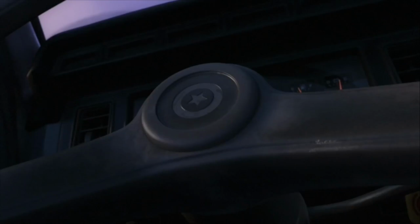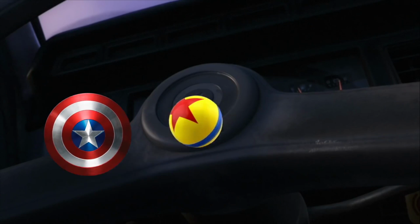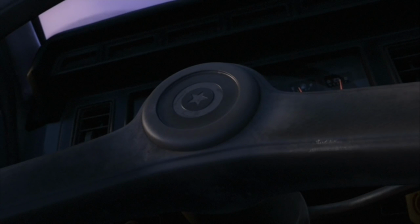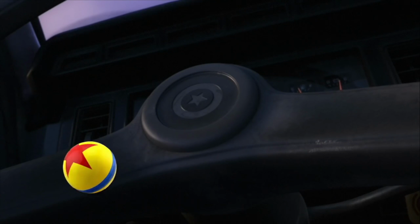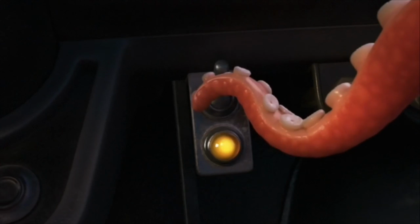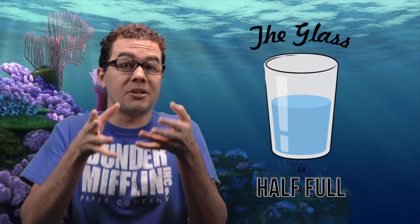But while we're looking at Finding Dory again, I want to point out a few other things that came up a lot in the conversations. A few people think that the horn on the truck is actually Captain America's shield and not the Pixar ball. This is very possible, and I do see how that could be viewed, but I'm sticking with the fact that I think it's the Pixar ball. But it's okay if you see the same Easter egg in a different light. There is nothing wrong with that. The glass could be half full or half empty, but it's all in the same glass.